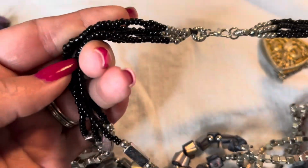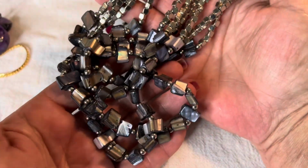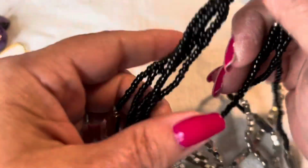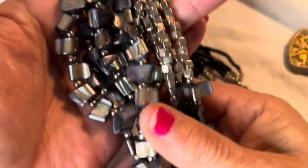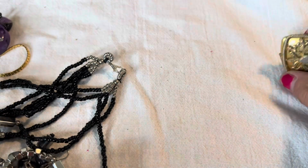It has multiple strands. It's a combination of quite a few different types of beads. We have these silver tone beads. We have these beautiful mother of pearl beads. And of course the tiny black seed beads, and these are glass. I also like the closure on this one. I thought it was really pretty, so I decided to go ahead and pick this up. It's just a more modern fashion piece, but I really thought it was a fabulous looking necklace.